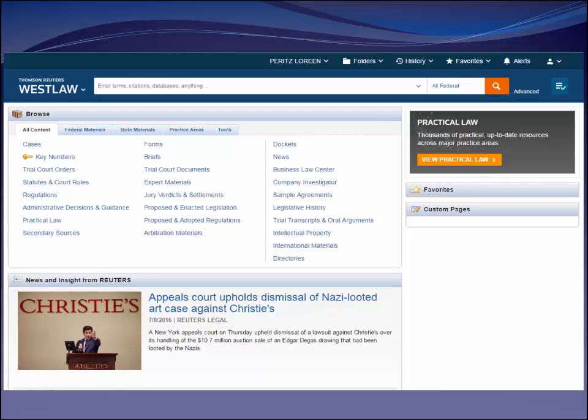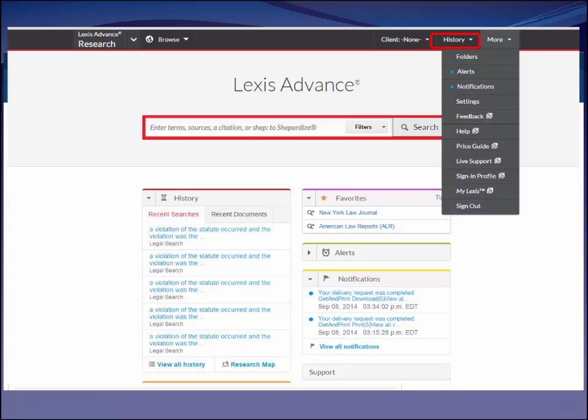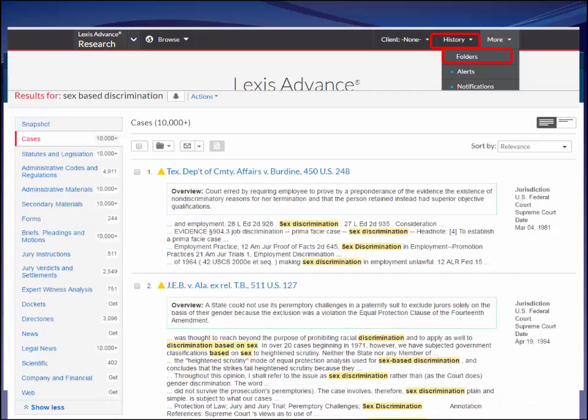So let's take a look at the way that this works, some of the things that I just talked about. I've talked about it, now I'm going to show it to you. So here on Westlaw, you can see right at the top, there's your folders, there's your history. Here on Lexis, there's your history, and then you drop down the More tab to get to folders. And here are those filters that I was talking about.